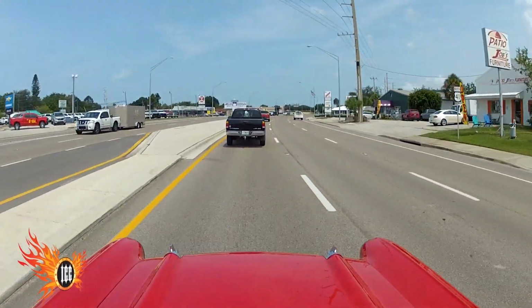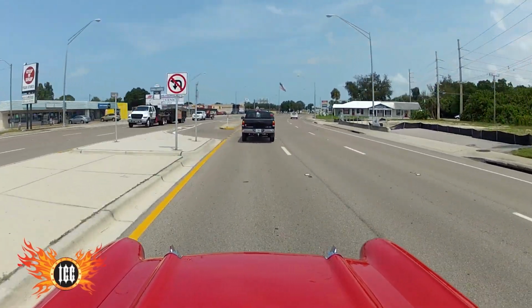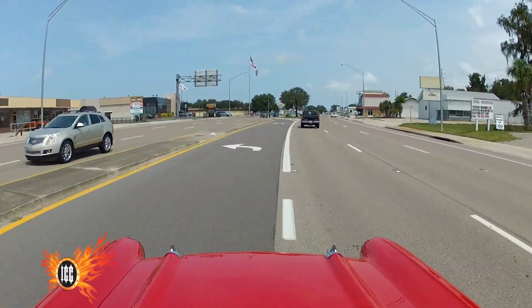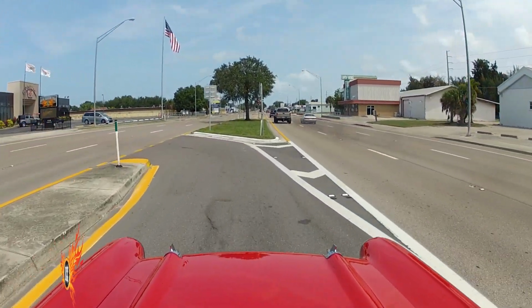So tempting. That sound just does not get old. Somebody wanted to play. Here we are back. Just such an awesome car. She was gonna light them on that one.